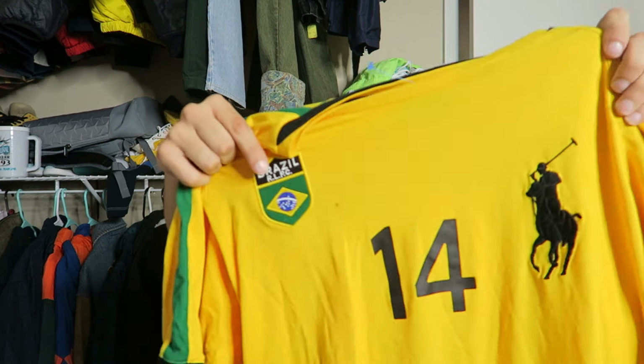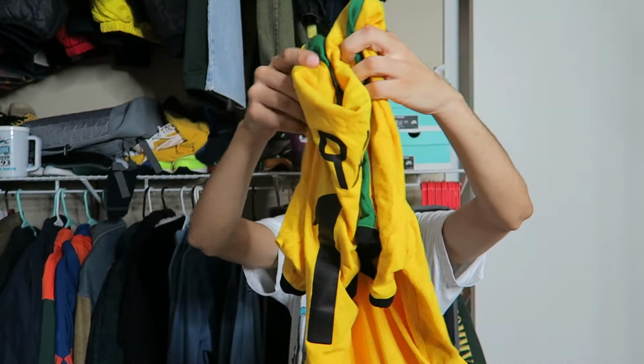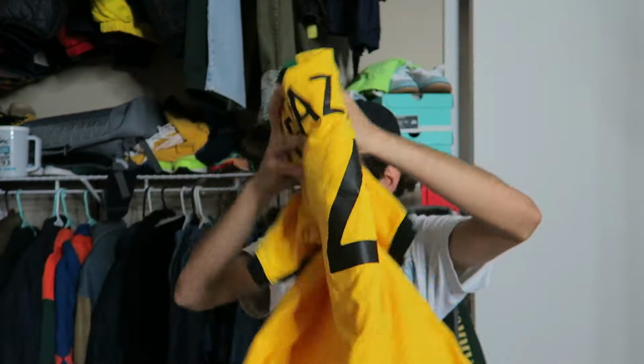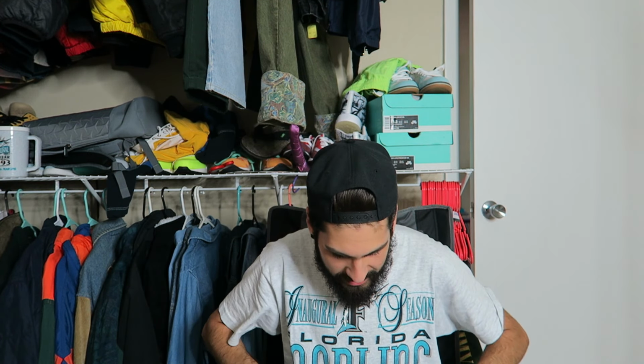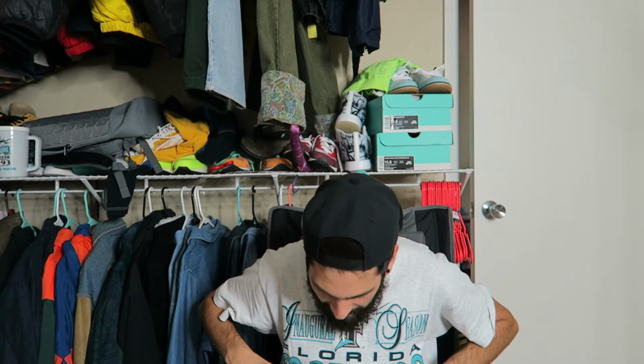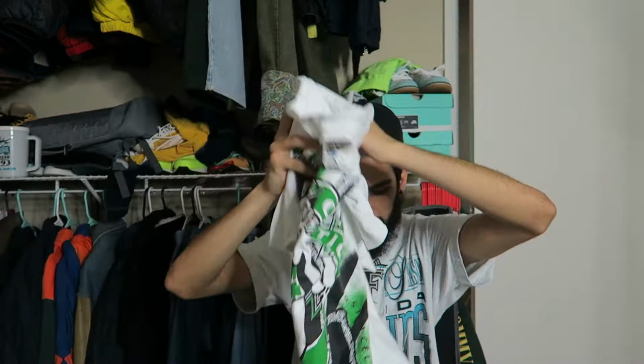This is one of my favorite shirts that I found. This Brazil vintage polo with the patch on the side, the horse right there, 14, and then on the back, Brazil with a 14. And last shirt of today's find is this vintage Boston Celtics. I'm not too sure from what year this is, but this is a really dope t-shirt. Wraps up my trip to the thrift today. Today was a lot better than yesterday's find, so I hope you guys enjoyed.